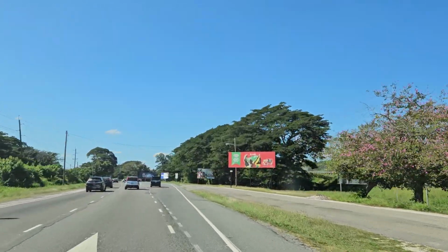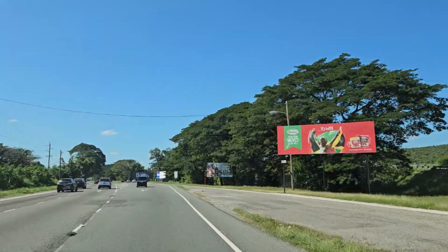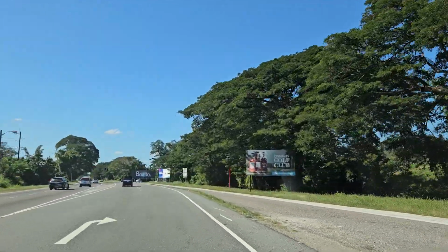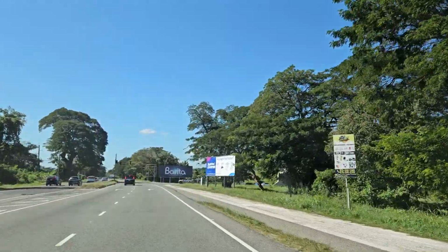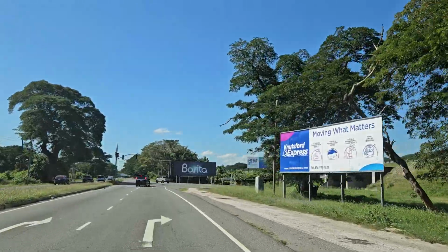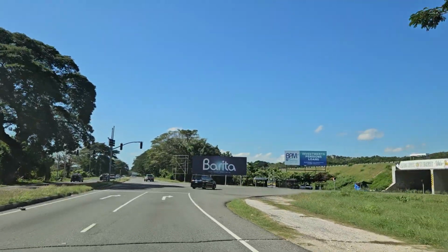Okay, we're turning right now to go on the Highway 2000 north-south leg. This is a road that takes you to Ocho Rios. And if we continued straight, we would go into Portmore. Sorry, Spanish Town.